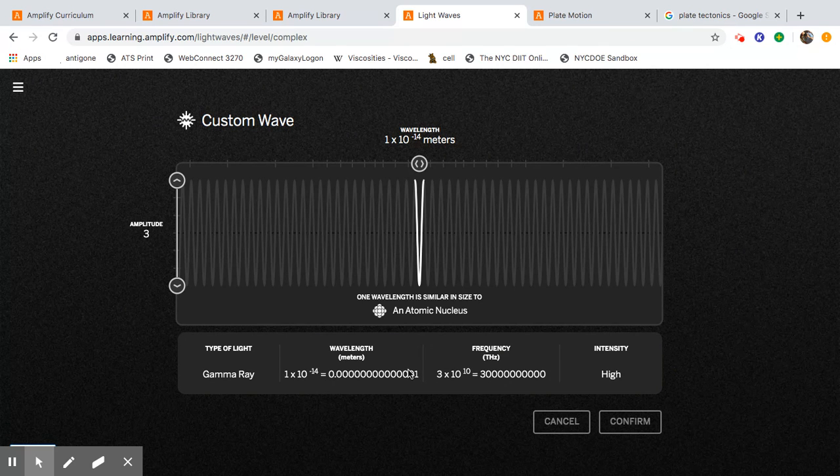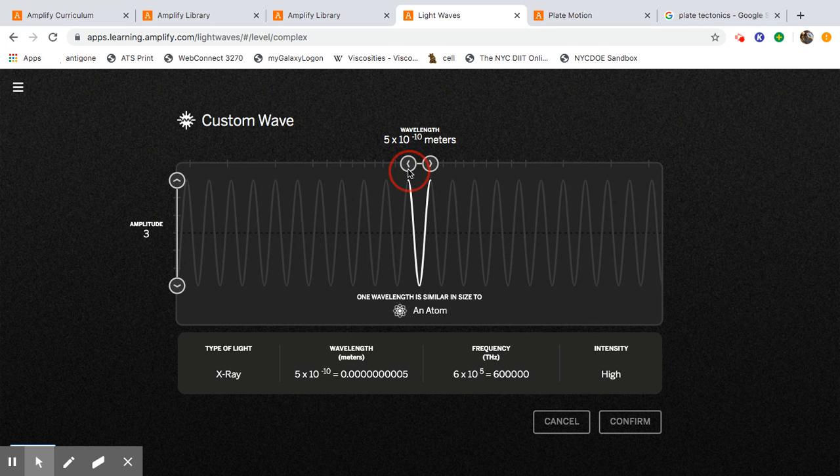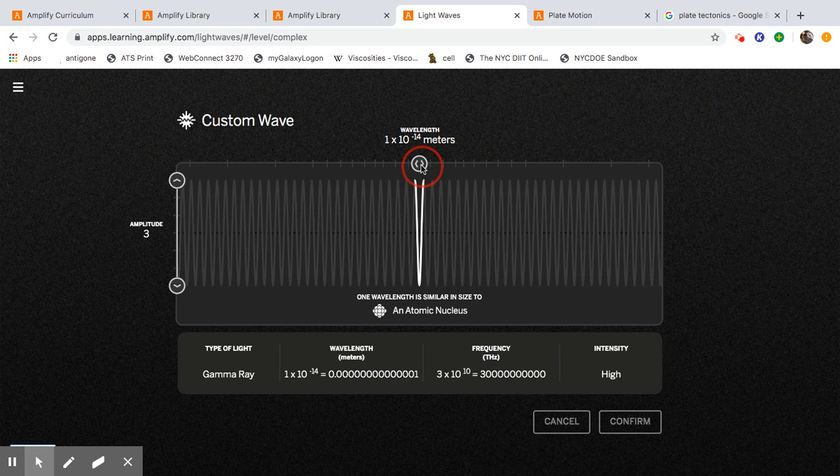This number is extremely small. It's in meters, but we would use nanometers because it would break that number down into smaller terms to help us understand. And the frequency of this is extremely high. Gamma rays have a lot of energy. However, if we start to go to X-rays, X-rays are slightly longer. Their wavelength is a little longer and they're not as close together as gamma rays, as you see.